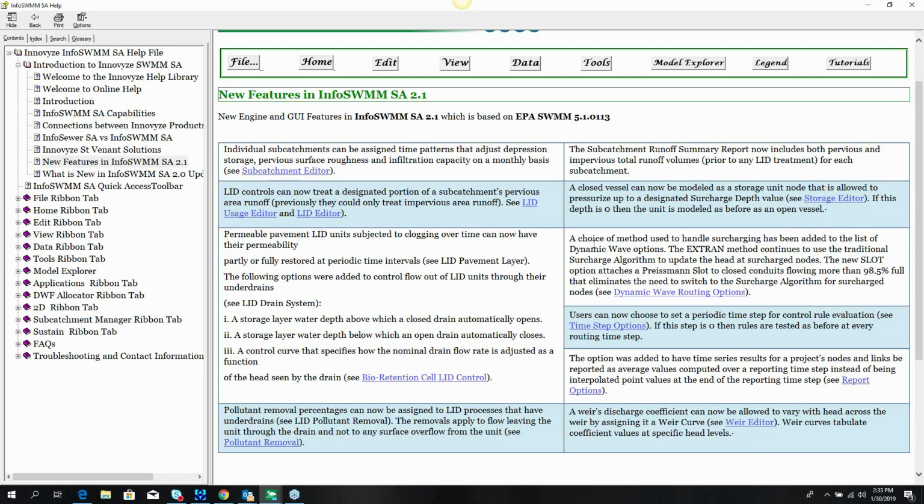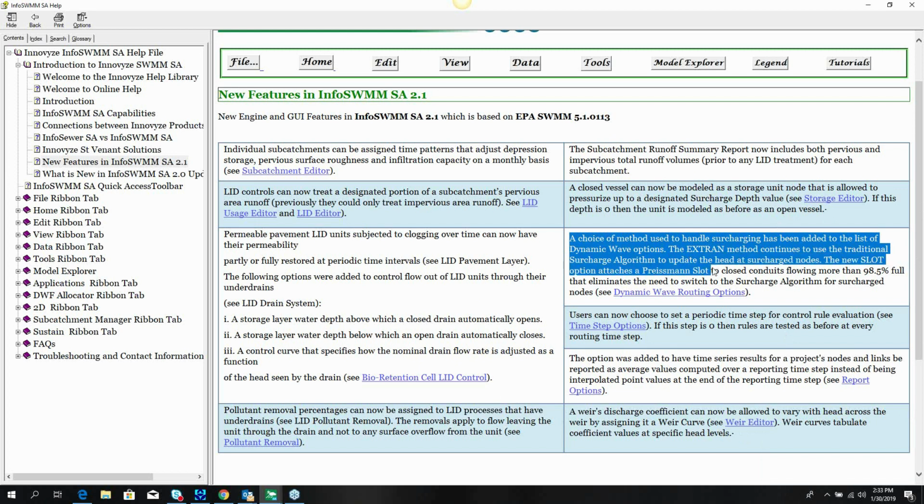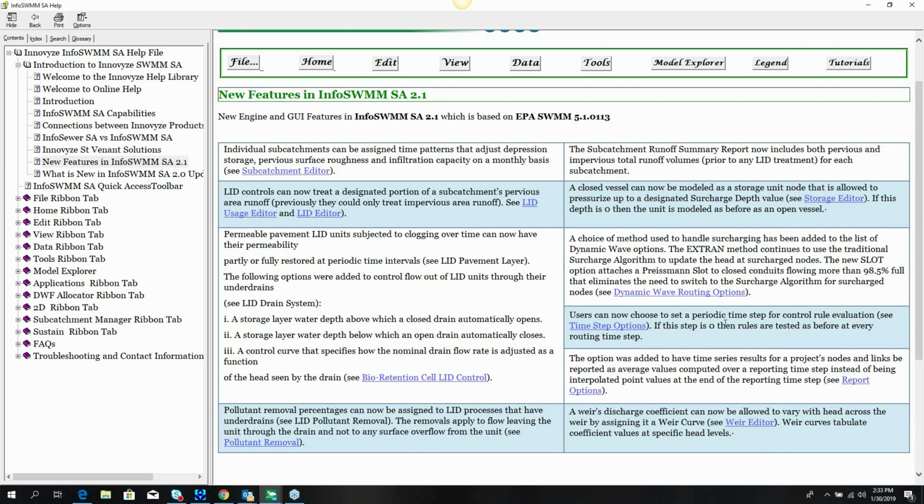A really big thing is adding the slot finally to SWM. So a Preissmann slot based on a Sjöberg algorithm for the area allows the model to be more stable. So there's no longer a situation where you switch from the St. Venant solution to a surcharge algorithm as things pressurize. Everything is basically the St. Venant. I should mention that the slot has been in XPSWMM and obviously InfoWorks ICM for a very long time. Other things are periodic additions to how you do control rules, and weir discharge coefficient.